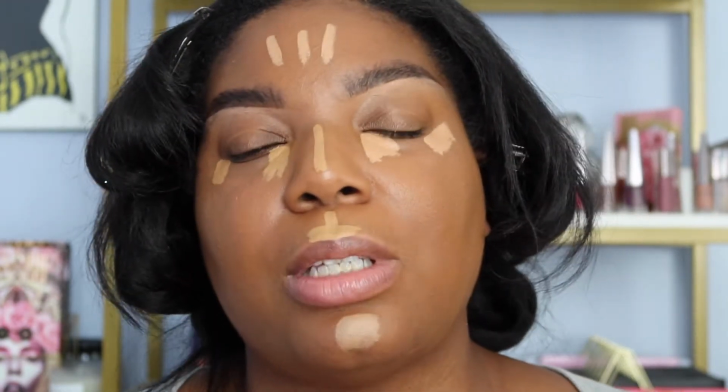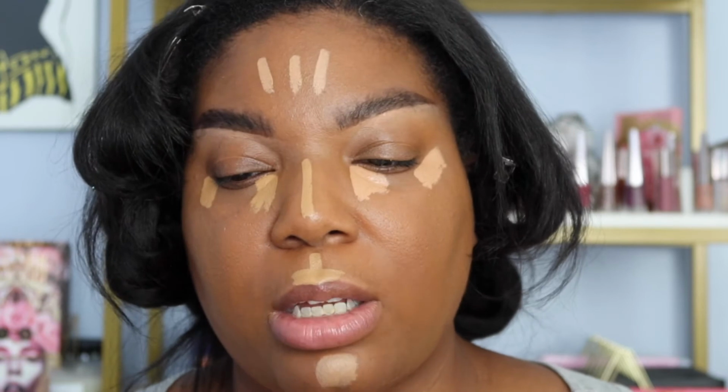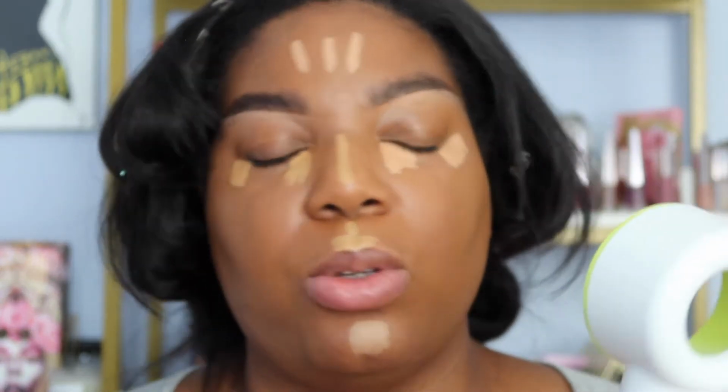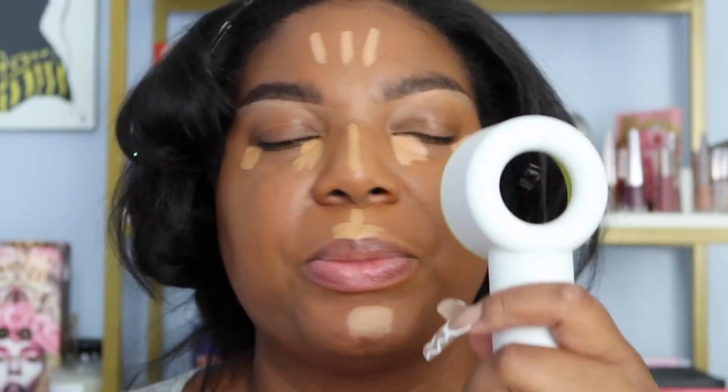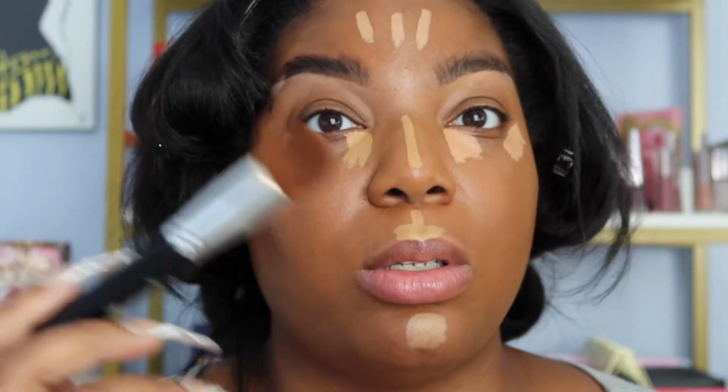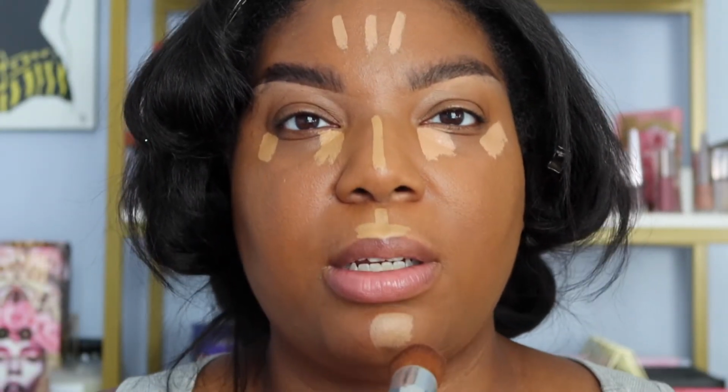So what I usually do is I let my concealers dry down a little bit to get a little bit more coverage. I bought this little $5 fan from Five Below, and I've been using that lately. I feel fancy.